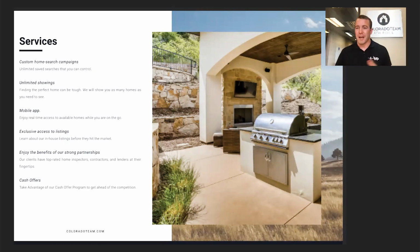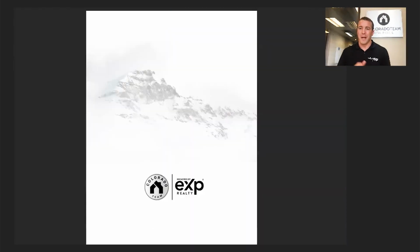And also, we have a cash offer program. We can turn you from a finance buyer into a cash buyer, which makes your offer stand out to a seller and also helps you whenever you're negotiating with that seller. If you have any questions about the home buying process, this is just the big overview. Dive into some of that other content to really understand it. And whenever the time's right, reach out to me.